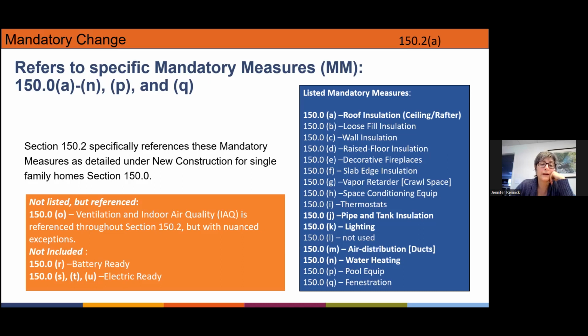battery ready does not apply, it does not include the electric ready requirements, and some of the ventilation and indoor air quality that's referenced, it's nuanced. The code in the additions and alterations references section 150.0 for your indoor air quality, but they're going to give you these exceptions that are specific for the addition and the alteration.